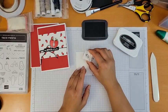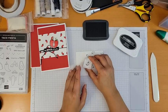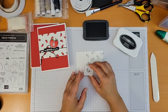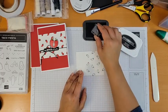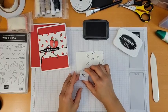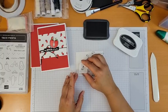Okay, so I'm just continuing to space them out evenly and moving across the paper. This card was CASEd from another demonstrator, Yvonne Spickmans. I love her work. She's in the Netherlands, I believe. She always makes amazing cards, and this one was really clean and simple. Just so easy to make.